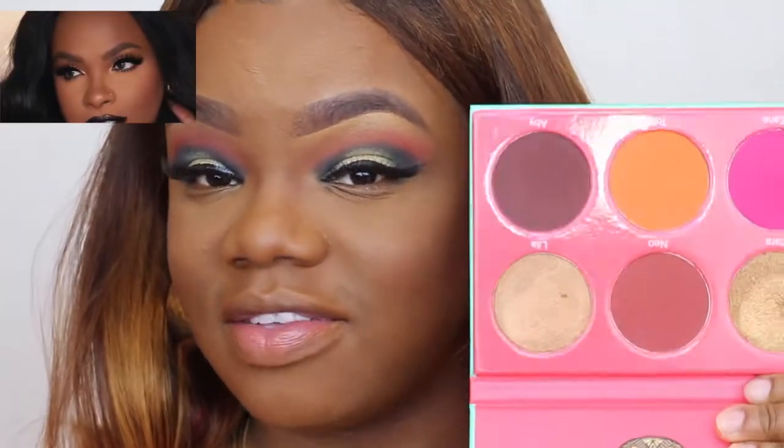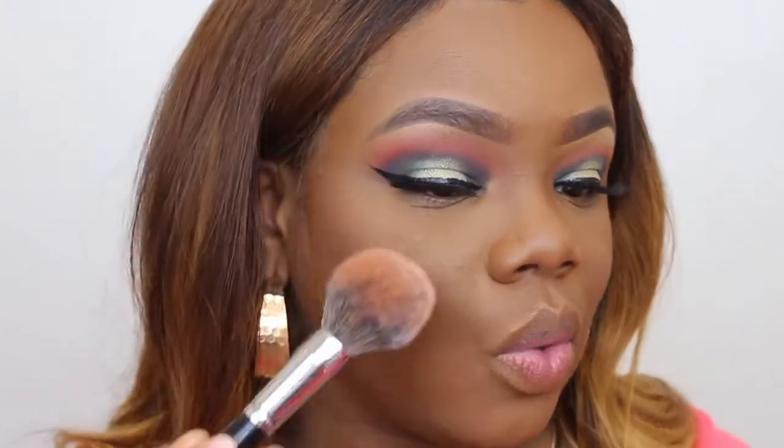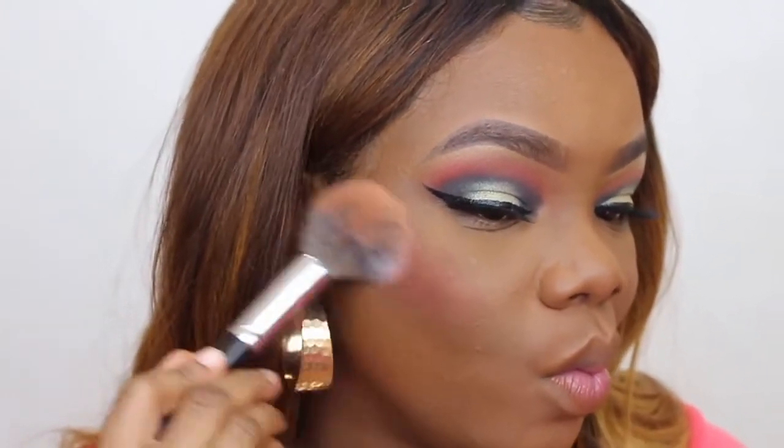I'm moving to my Sahara blush palette in Volume 1, and I think Savannah uses this as well. And I'm just gonna use the shade Neo and put that on my cheeks.